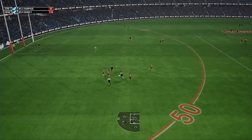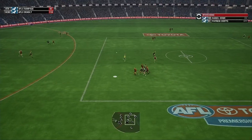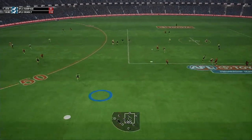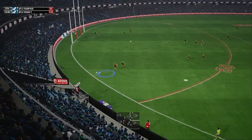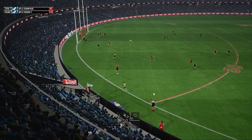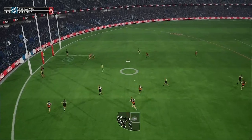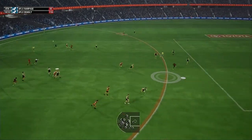Shield elects to kick it long. Slams it onto the boot. Does well to cut off the kick. The visiting team just aren't running for each other or creating space to work into. And as a result, they haven't been able to earn many set shots inside 50. 45 metres out. Lynch kicks it. Takes it well. Moves it by foot.